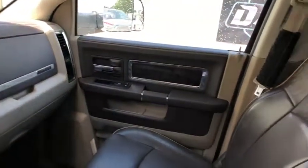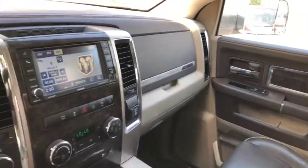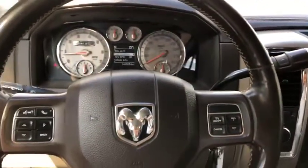So come take a look at this 2500 Longhorn today at Davis Dodge of Fort Macleod. Let's see if we can't get you in your new ride.